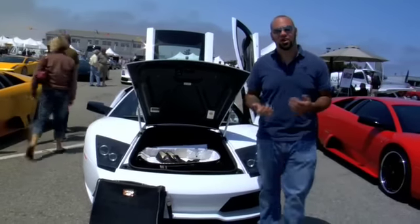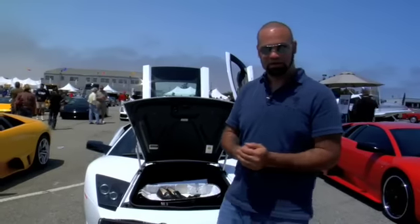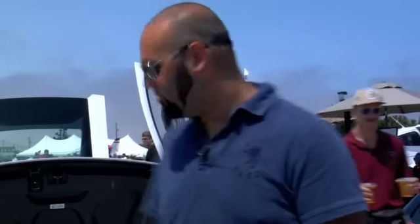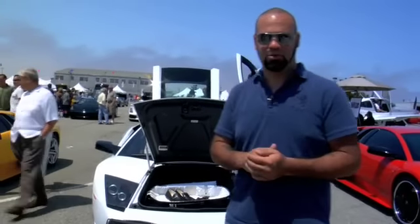Sometimes the exclusivity of an LP640 just isn't enough. And that's when you step it up to something like this. This is the Versace edition LP640. This is the 15th car of 20 made, and it comes with special stitching on the interior with the Versace pattern, and of course the lovely set of fitted luggage for the car. And you got a great white on black contrasting pattern to it. Really, really cool looking design.